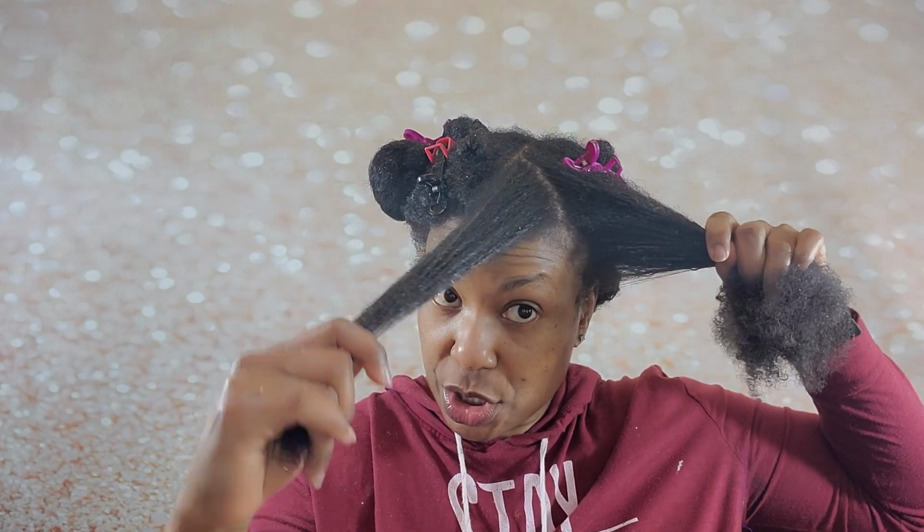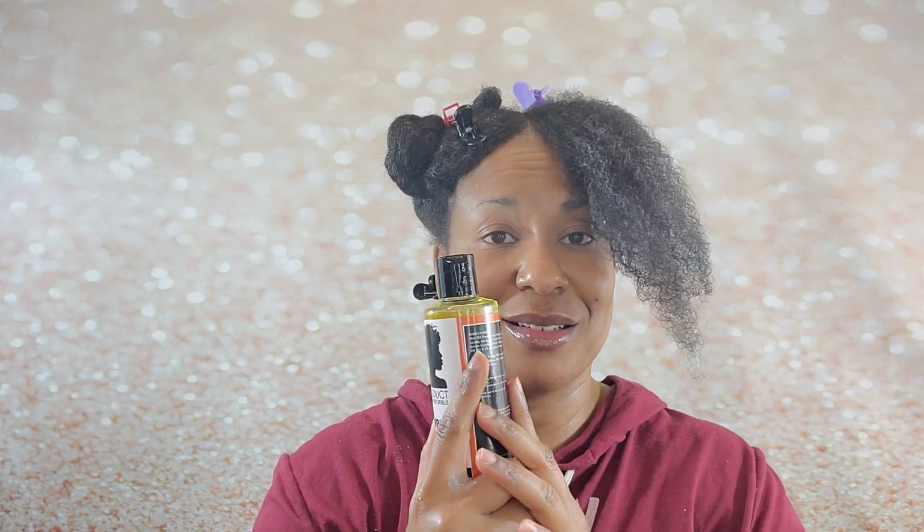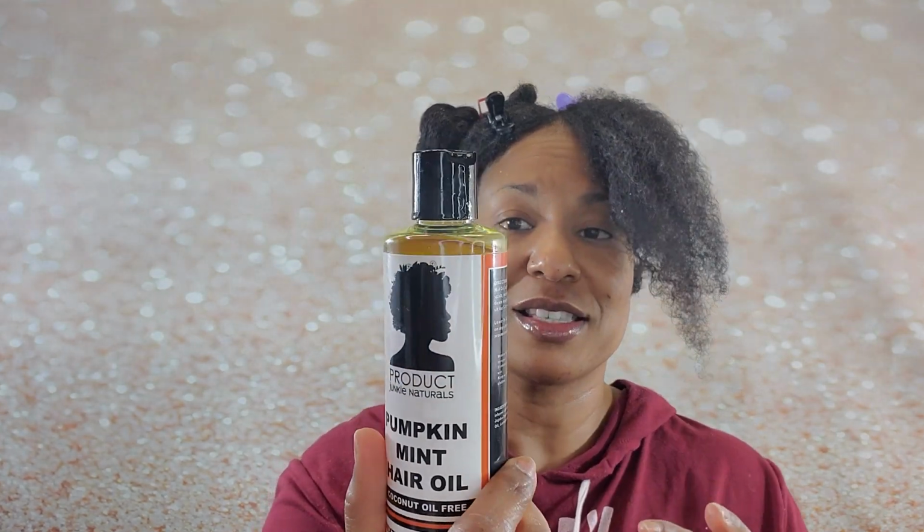So actually, you know what? I'll just show you my first little one like I did before. For those of you who enjoy watching this boring process of me twisting hair, I'm gonna do the twisting butter, and I know I don't need any oil, but I love this. I love the smell of this, and I love how much shine it gives my hair. I don't think I have put any oil on my hair that has been infused with turmeric. So I'm anxious to see how this is gonna go. Pumpkin seed oil is great for your skin.